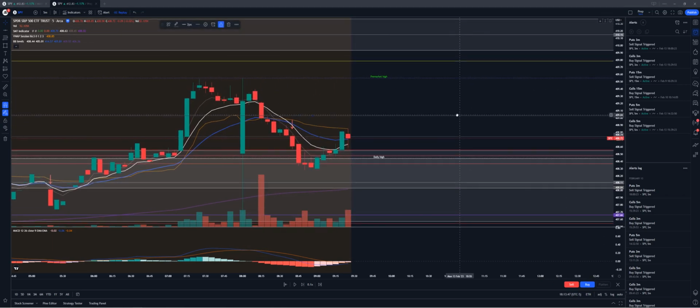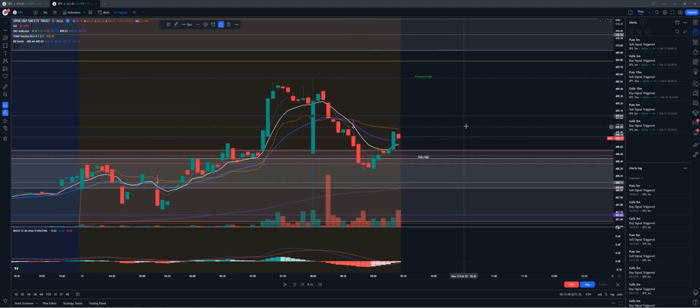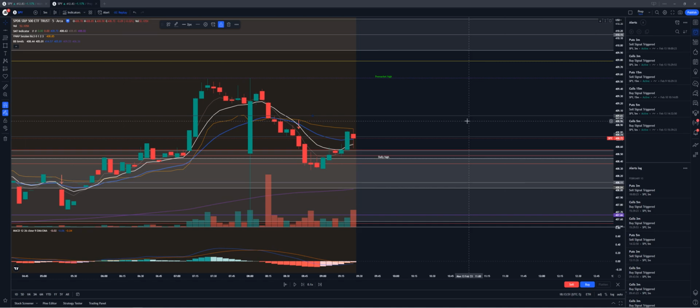Alright, so this is a trading recap for Monday, February 13th. Today was the day before CPI, so CPI releases tomorrow morning. So I was playing it pretty risk off. I was playing it a little bit more safe.